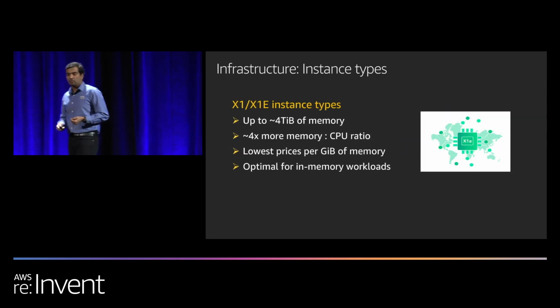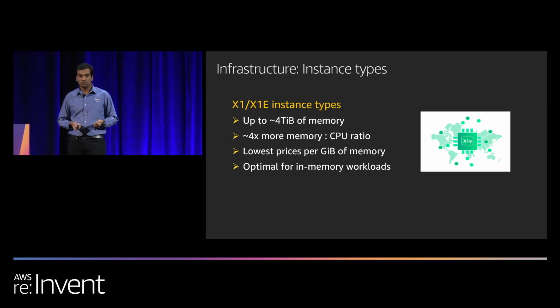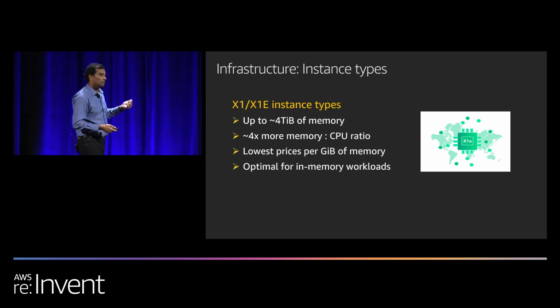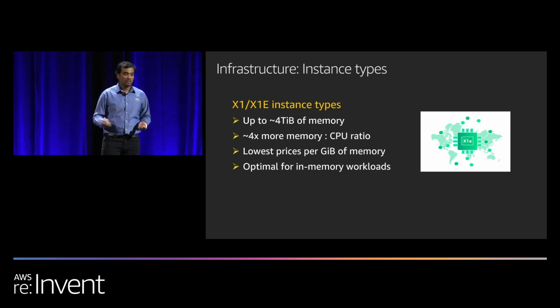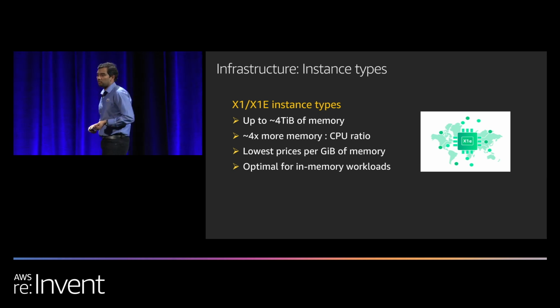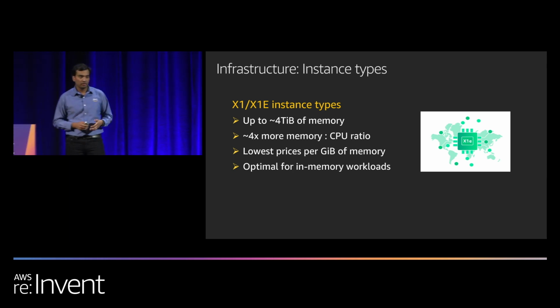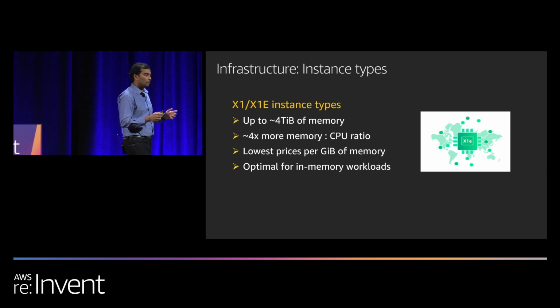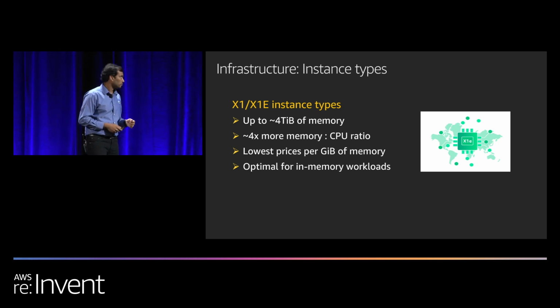This is the first time we have introduced a new instance family to the RDS SQL Server, and this is the X instance family. We have the X1 and the X1E, and these instances go up to 4 terabytes of memory. So if you have those in-memory OLTP workloads that Microsoft introduced with SQL Server 2014 Hackathon, this is a great instance type to be running those workloads on.